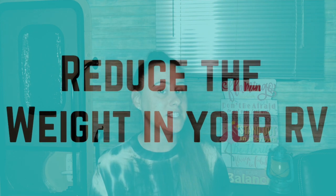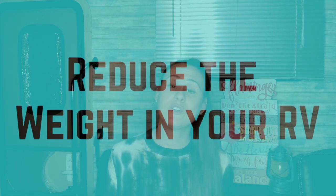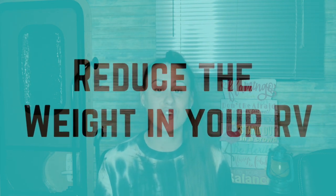My 15th way to save money while living in your RV is to reduce the weight in your RV. You need to travel light and downsize. You really do not need as much as you think, and it costs money to move all of that stuff around. I know I said that it costs money to move all the fuel weight around, but it also costs money to move all of that stuff around as well. I talked about how to downsize and the essentials that I keep in my RV in this video and playlist you can check out here.